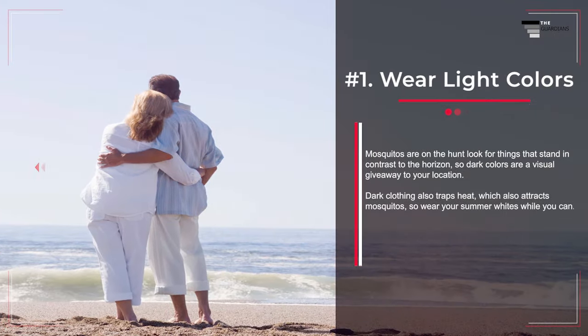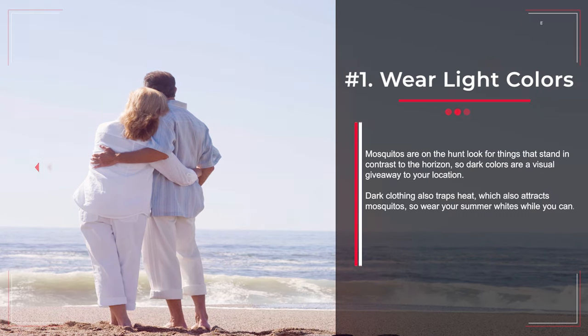Number 1. Wear light colors. Mosquitoes are on the hunt to look for things that stand in contrast to the horizon, so dark colors are a visual giveaway to your location. Dark clothing also traps heat, which also attracts mosquitoes, so wear your summer whites while you can.